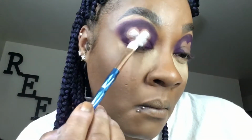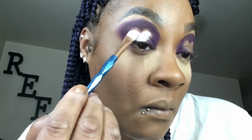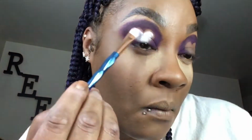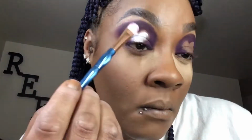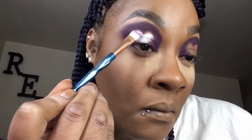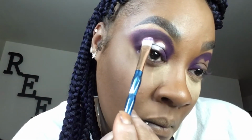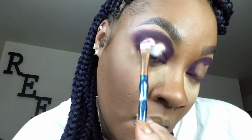Now I'm going in with LA Girl Pro Concealer in the color White, and I could have used a smaller brush, but I felt like I had a lot of control with this brush. It was a little bit of product, and then just not packing it because we don't want a lot, smudging it. I'm trying to smudge it without going over the lines, and I left some space but not that much, because I'm going to add glitter around the heart just to make it pop a little bit more.